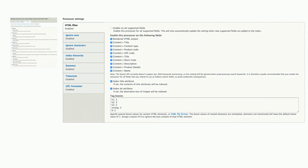With the boost that we were talking about before, this one's actually pretty cool. H1s are generally way more important than H2s, so we can boost those specifically too. We say if the word is in an H1, it's probably way more important than if it's an H4 down the page. So we're saying give that a value of 5 instead of a 3 or 2 there. Same with strongs and bolds and all the different tags inside of HTML.